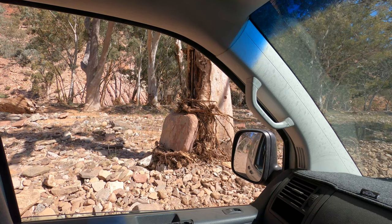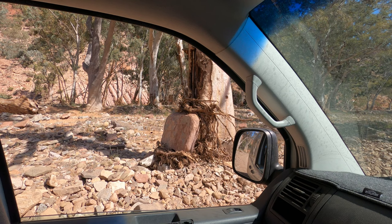Look at that for sheer beauty. That is nature's force at its best. Ha! Brachina Gorge, baby.